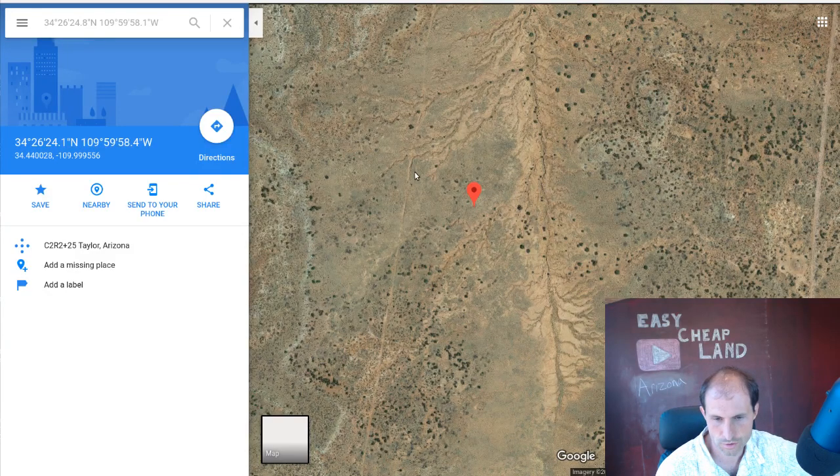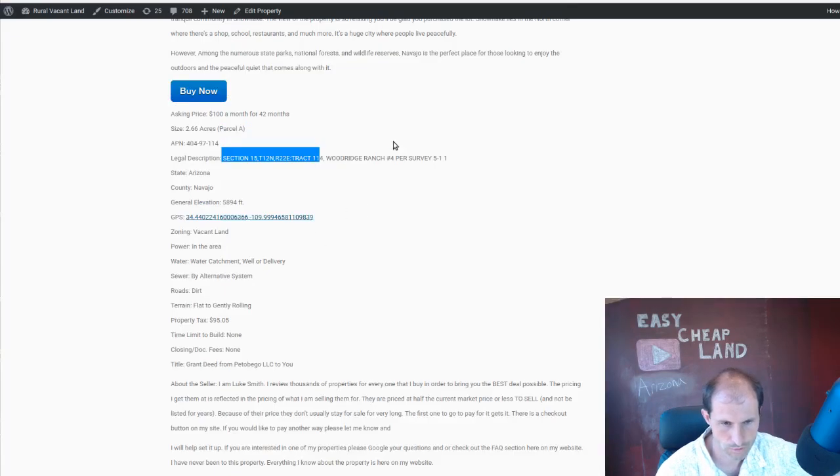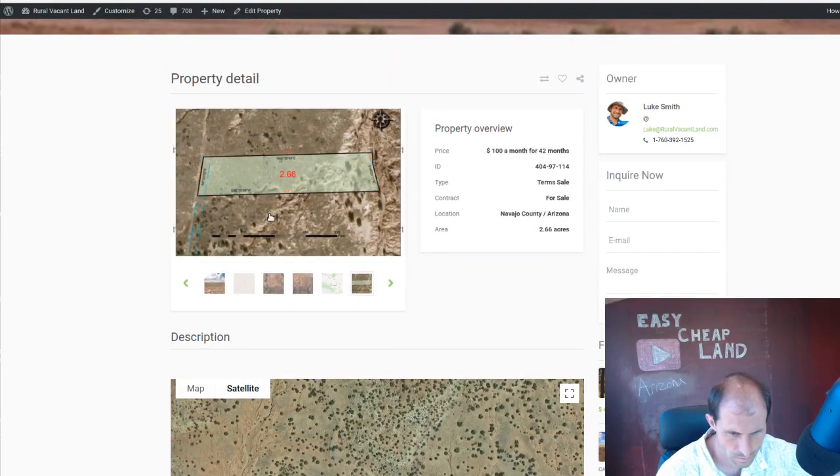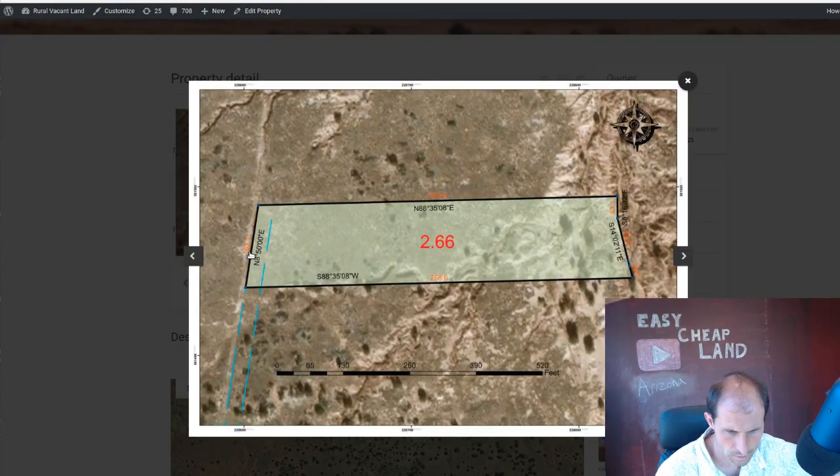From the wash to the road, I think it's 160 something feet wide. It said in one of those pictures. There's a picture that had, I think this one's got it: 162 feet wide on the roadside.